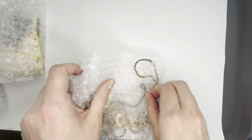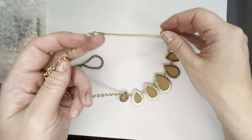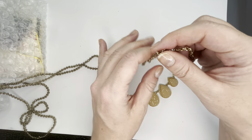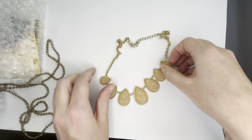And next up, we have some more faceted beads. And there's actually 2 necklaces in here. I would assume that these are separate. And possibly those earrings were separate items too. So we'll have to do our count at the end.